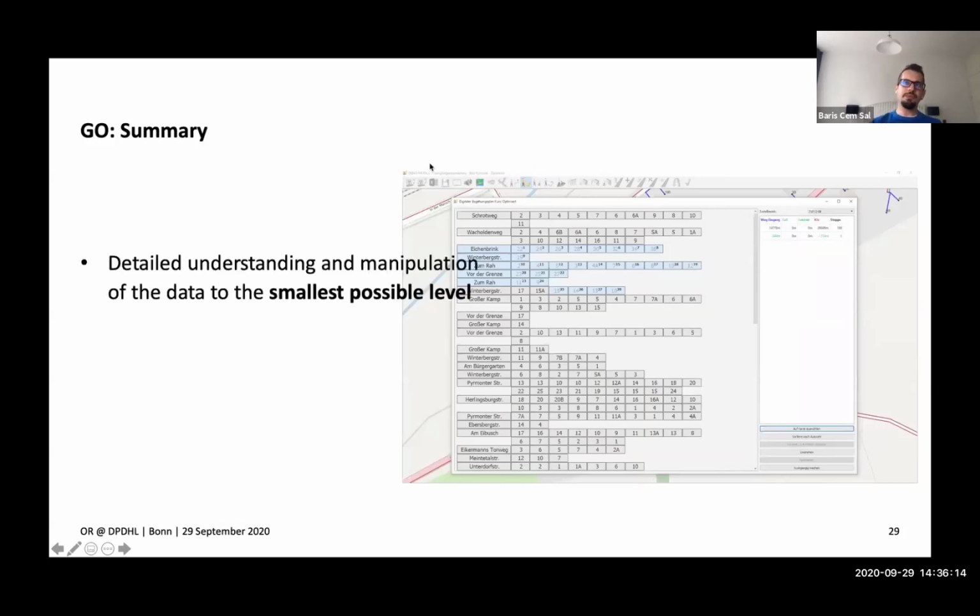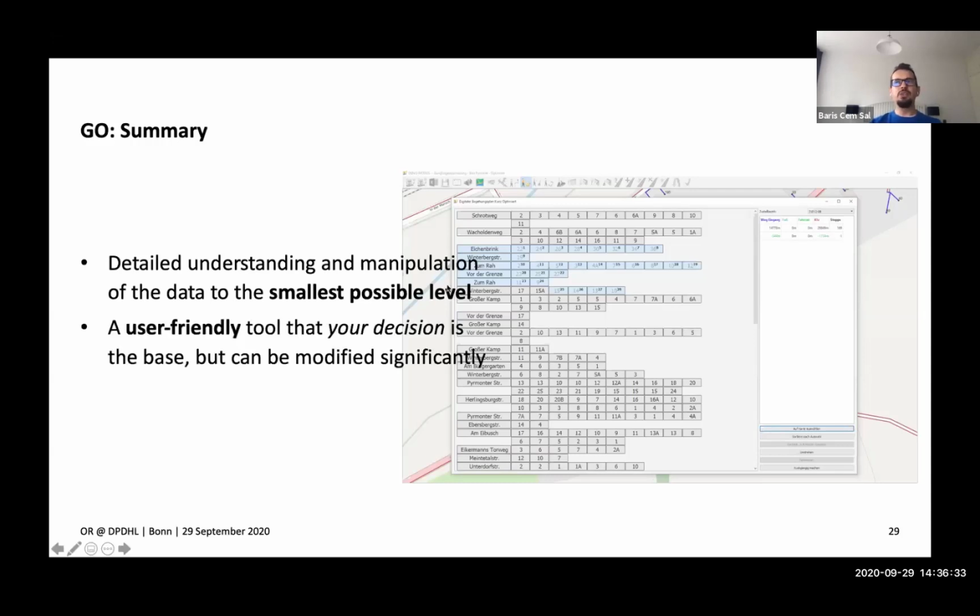We made it possible to make changes, making data manipulation at the smallest level, right? So you could move a house, you could change where it's connected. Everything was available for changing. So this is how we got the approval of the planners that they really wanted to use that, a user-friendly tool. When we do optimization, we want people to use it because we know it's 2% or X% better. But we said, okay, we know that we can't have the whole reality. So we just gave our decision as the base, and people don't even have to optimize.